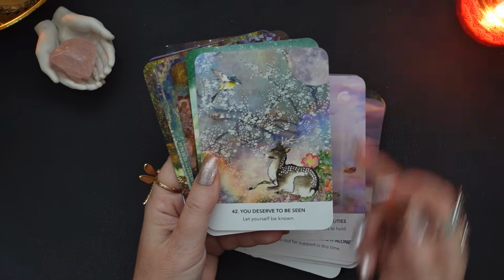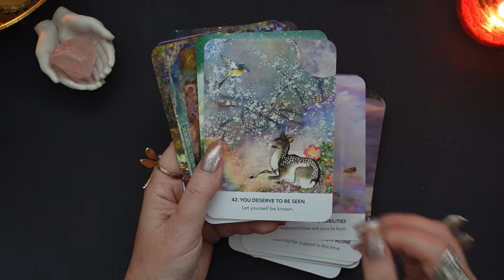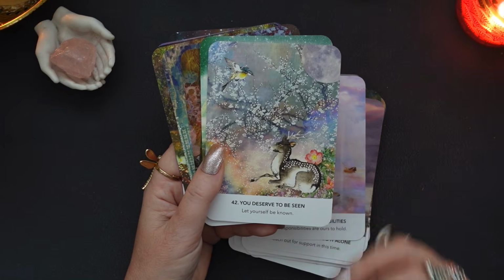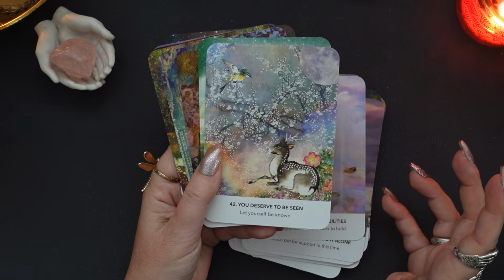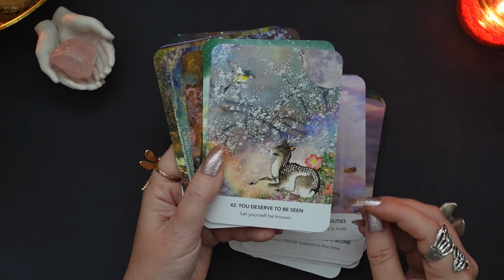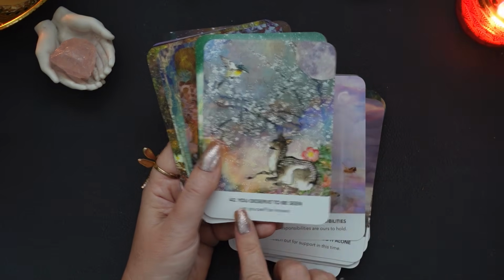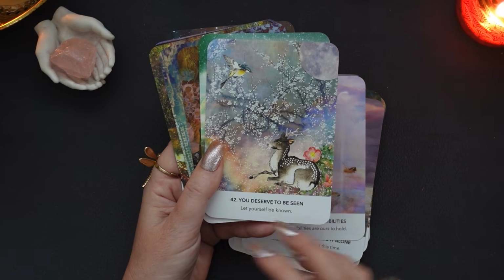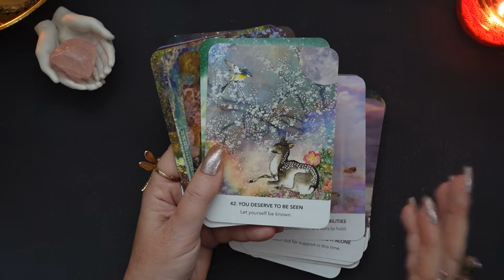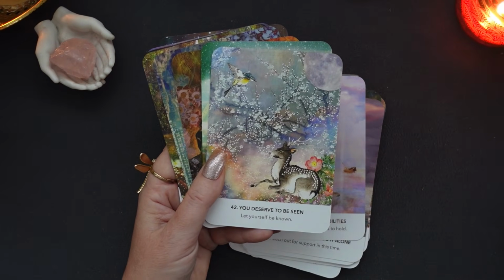Let yourself be known. See, what I love about this deck, and one of the reasons why I use it all the time, is that I always seek out a conversation with a deck. That's why I love pairings, because it feels like there is this conversation and I'm listening in. This deck, ironically, has each and every card having a conversation with itself. It's almost as if the image were telling something, but then there is this communication, a conversation going on. It says, you deserve to be seen. And then somebody else answers, let yourself be known.